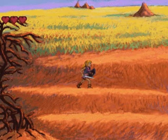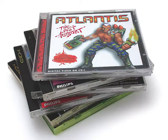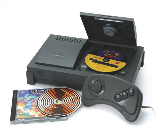The Phillips CD-i was released in 1991 by the Dutch company Philips and is noteworthy for being one of the first consoles to store games on a compact disc format instead of on game cartridges. This CD format was co-developed by Philips and Sony, and the Philips CD-i took advantage of the disc format's versatility to originally market itself not specifically as a games console, but rather an internet-capable multimedia console.